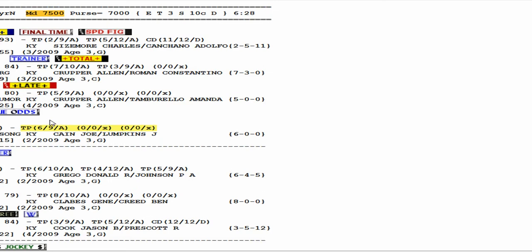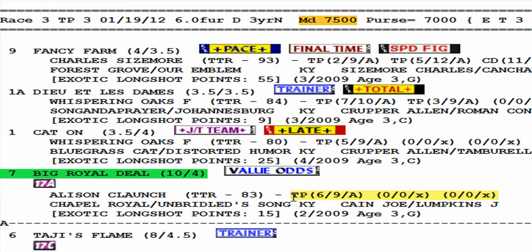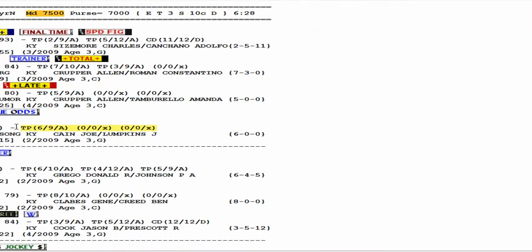I like to then look at the story of the horse. What's going on with the horse? As you can see here, the horse has had one start, so he's a second-time starter. A second-time starter can be a good bet because they might have a poor finish position in their career debut, in which case the betting public will steer away from that.